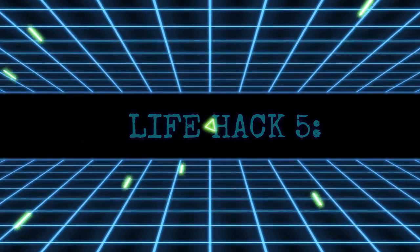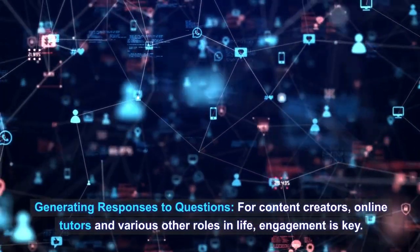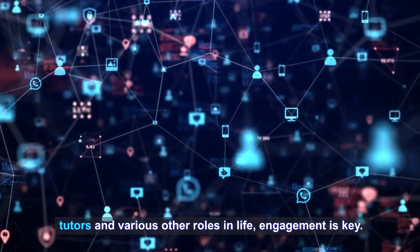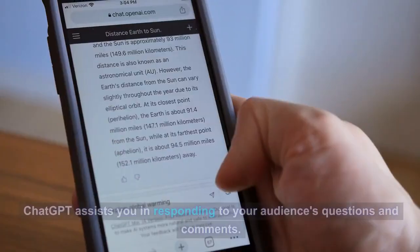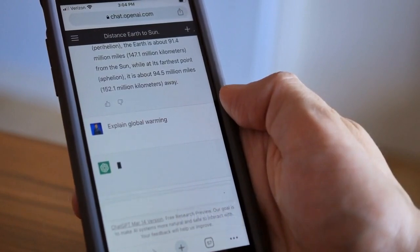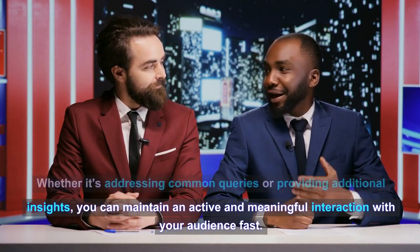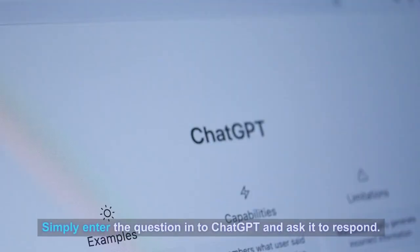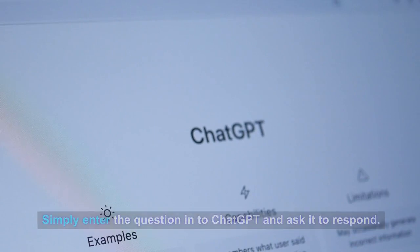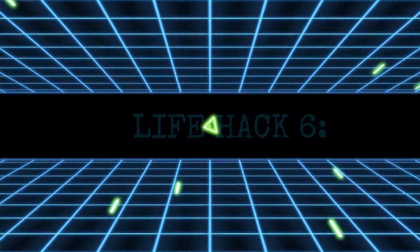Life hack 5. Generating responses to questions. For content creators, online tutors and various other roles in life, engagement is key. Chat GPT assists you in responding to your audience's questions and comments. Whether it's addressing common queries or providing additional insights, you can maintain an active and meaningful interaction with your audience fast. Simply enter the question into Chat GPT and ask it to respond. Job done.